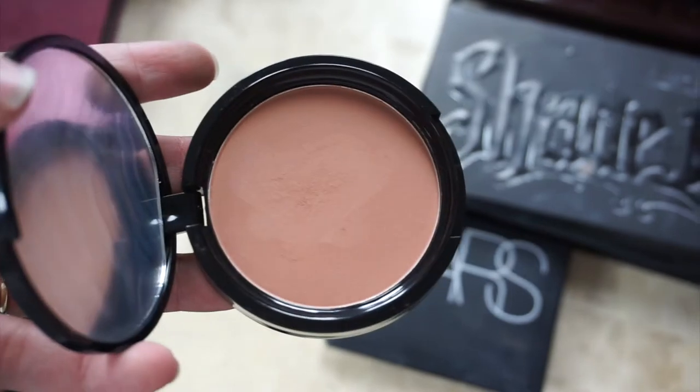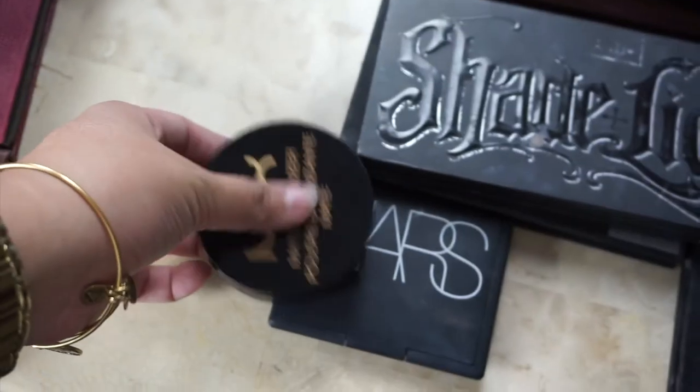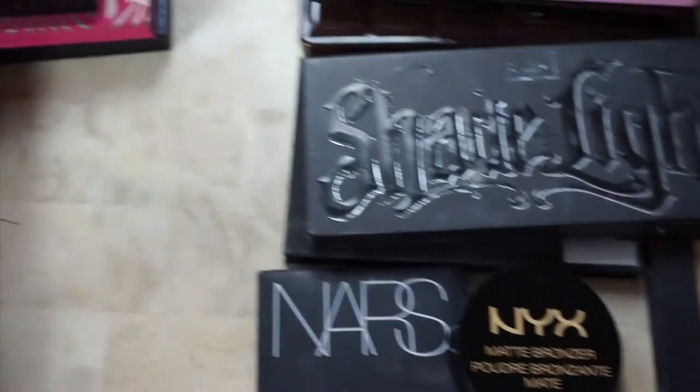And then I have this NYX bronzer that I'm not necessarily a fan of. It's in the shade Light. I like it for a blush, but not really for a bronzer because it has a very reddish undertone and I just don't think that's flattering.